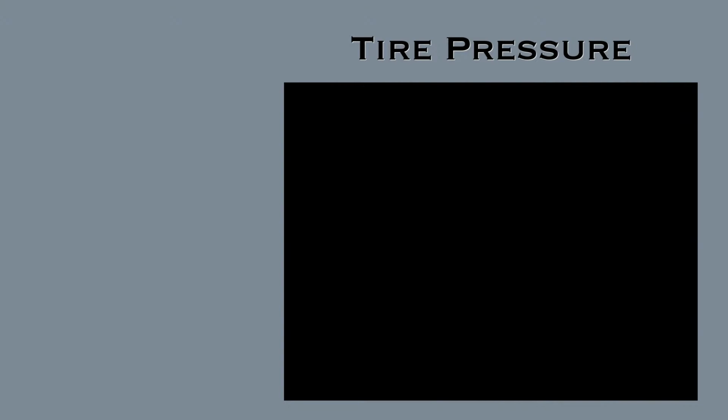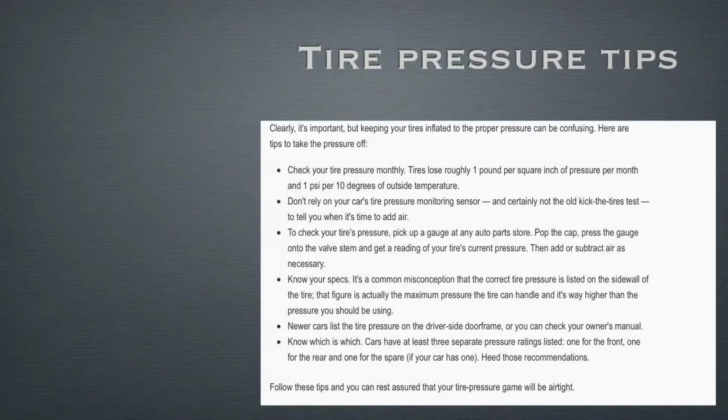And when we're coming into bad weather, you want to make sure you've got the recommended pounds per square inch. Some of the tips for tire pressure: do it on a monthly basis. Tires lose roughly 1 pound per square inch per month, and also when it drops 10 degrees on outside temperature. So right now it's in the high 50s.